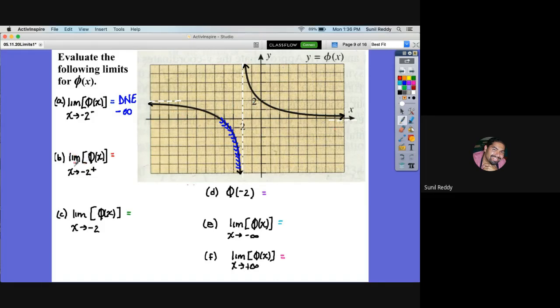For B, the limit of x approaching negative 2 from the right-hand side. This is us going up forever on our function without ever converging on a y value. So here we also have that the limit does not exist, but the reason this time is because we're increasing without boundary. So we note that with positive infinity.